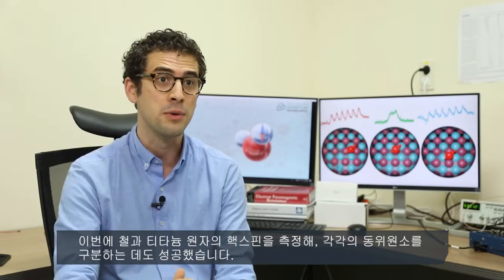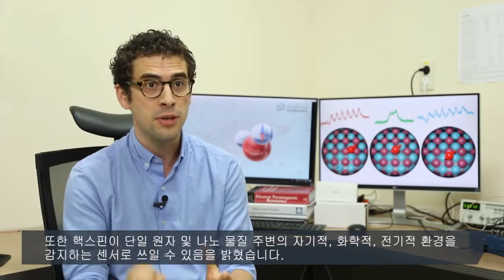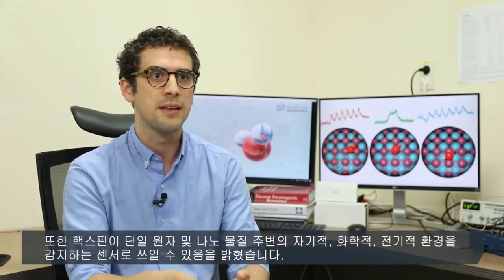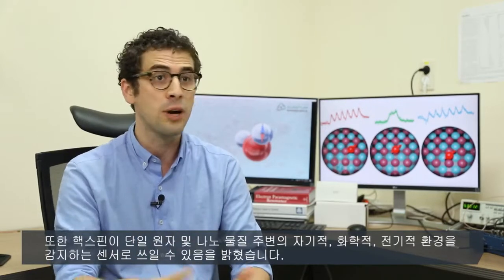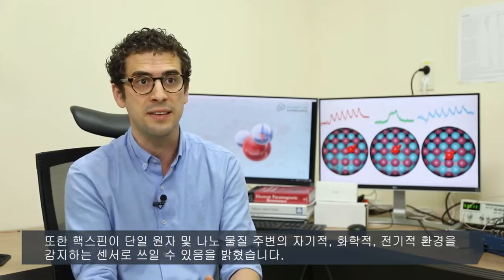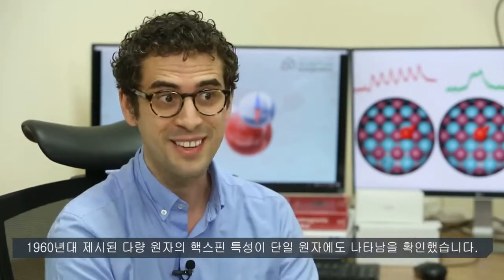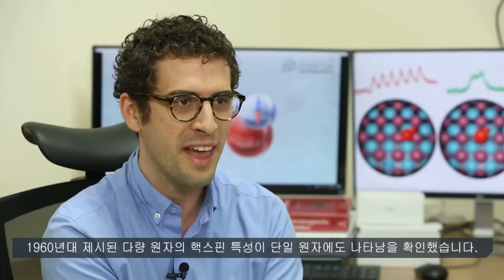iron and titanium. We could also show that the nuclear spin can act as a sensor to detect the magnetic, chemical or electronic environment of single atoms and nanostructures. We had to dig through very old articles and books, but it turns out that the physics that scientists used in the 1960s already to describe large amounts of atoms still hold if only one atom is considered.